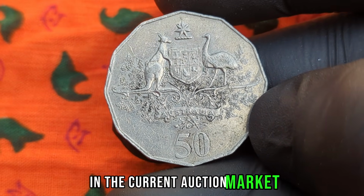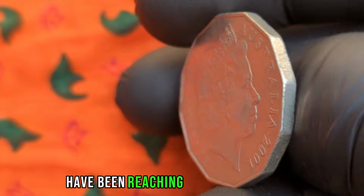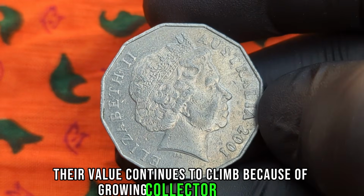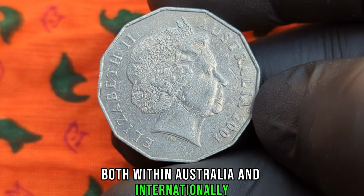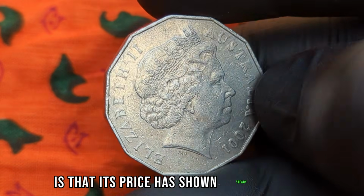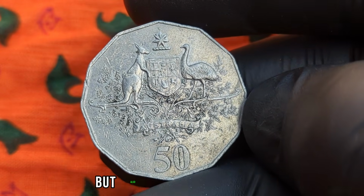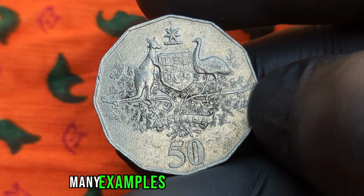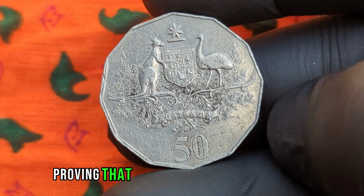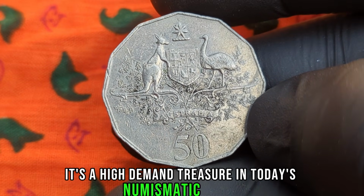In the current auction market, Australian 50-cent coins from 2001 in very fine condition have been reaching impressive figures. Their value continues to climb because of growing collector interest both within Australia and internationally. What makes this coin particularly attractive is that its price has shown steady growth year after year, turning it not just into a collectible item, but also a smart investment. Many examples in very fine condition are selling for amounts that surprise new collectors, proving that this coin is no ordinary piece of change. It's a high-demand treasure in today's numismatic world.